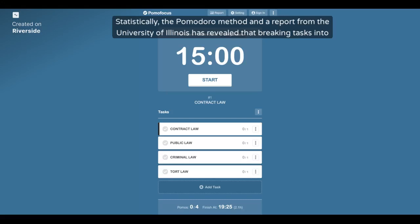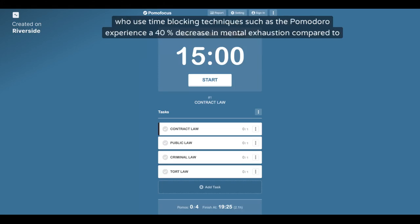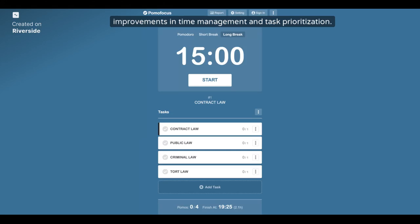Statistically, the Pomodoro method, according to a report from the University of Illinois, has revealed that breaking tasks into smaller intervals increases the likelihood of completing them by 60% because it prevents feelings of being overwhelmed. But also, recent research published in the Journal of Occupational Health Psychology showed that employees who use time blocking techniques such as the Pomodoro experience a 40% decrease in mental exhaustion compared to those who work continuously. And finally, a 2019 survey found that 85% of students and professionals who tried the Pomodoro technique reported improvements in time management and task prioritization.